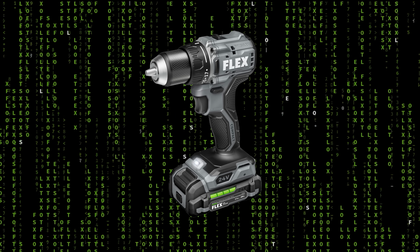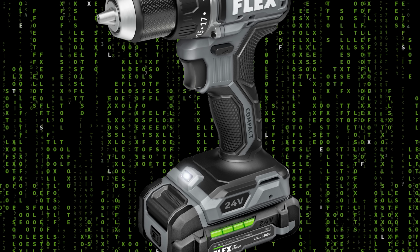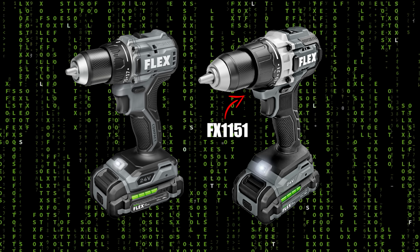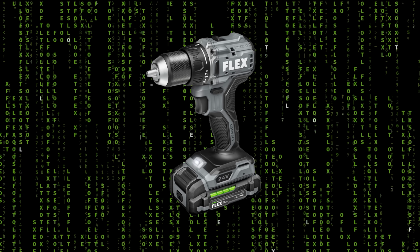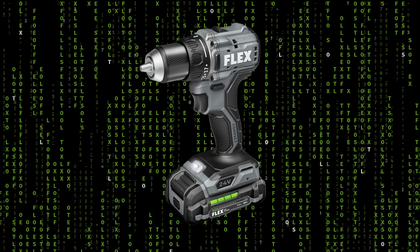Next up is the half-inch two-speed compact drill driver. Flex tells us the 24-volt half-inch two-speed compact drill driver packs big power into a compact size so you can power through the day with a lightweight, durable tool built to conquer hard-to-reach spaces. This compact drill is 17% more compact than its larger counterpart, the FX1151, which you can see here, and is ideal for reaching up to work between king studs. It's also 22% lighter in weight than the FX1151 for less fatigue when working overhead. Despite its compact design, it packs 650 pound-inches of torque, along with exceptional runtime from the included 2.5 amp-hour lithium battery.